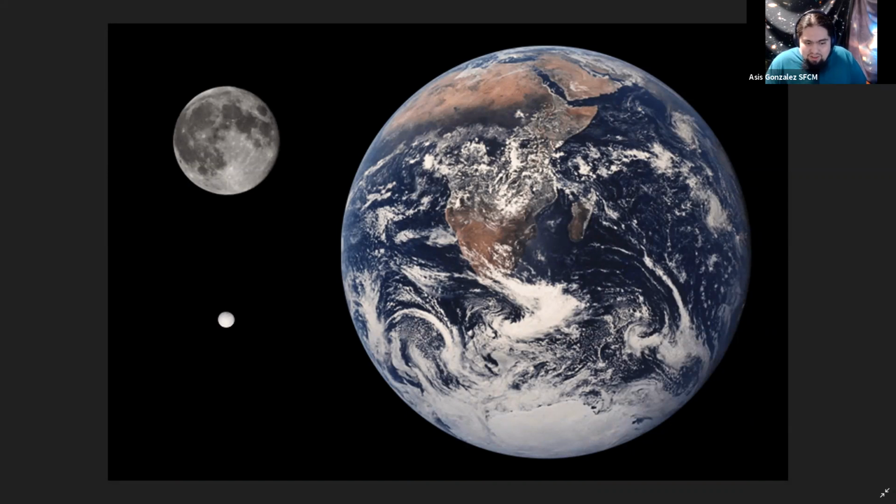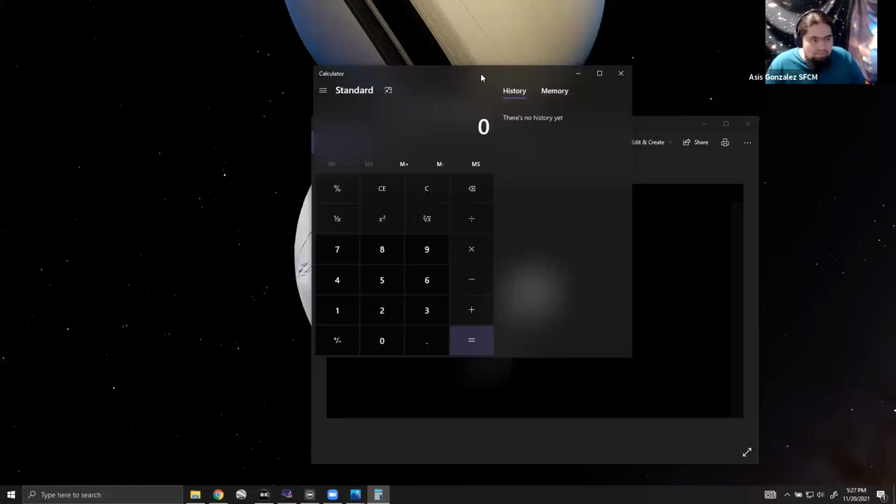And one funny thing you can do sometimes is find out how much you weigh on different worlds. So you can find out how much you weigh on this moon, Enceladus, if you divide your weight by 86. So I'm very fat. I weigh 320 pounds. And if you divide my weight by 86, I would weigh about 4 pounds on Enceladus.